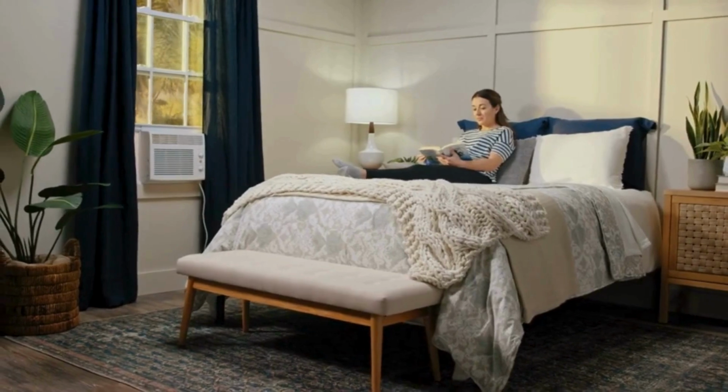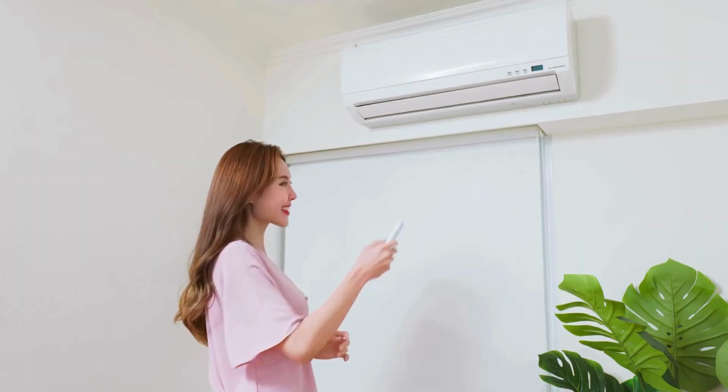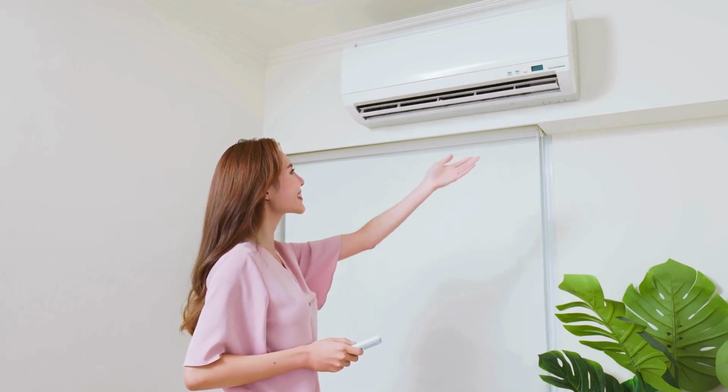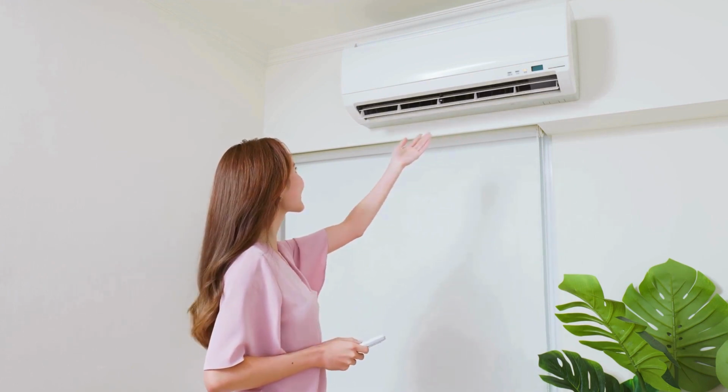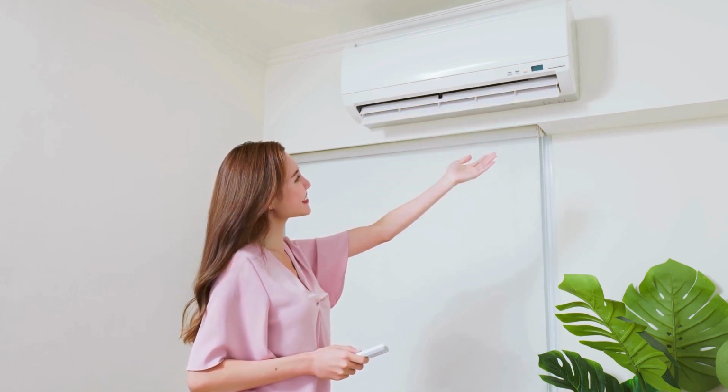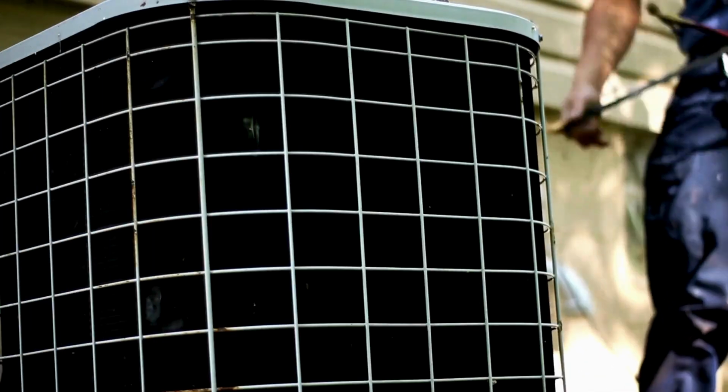Customers appreciate the manual adjustable fan and cooling settings, which offer flexibility in controlling the room temperature to suit their preferences. Installation is a breeze, thanks to the included Easy Install Kit, which simplifies the setup process and ensures a secure fit in most standard windows.